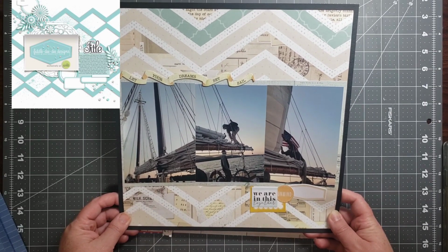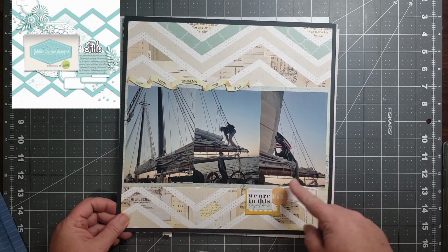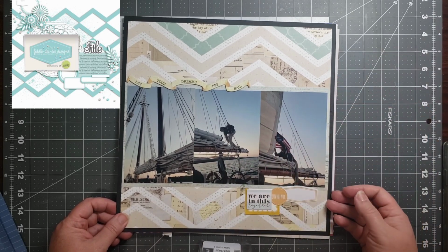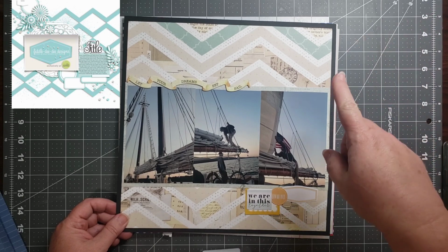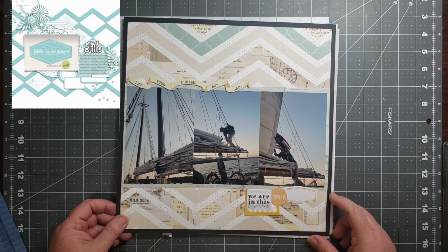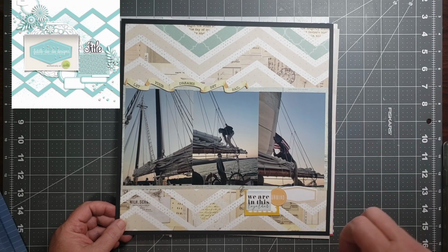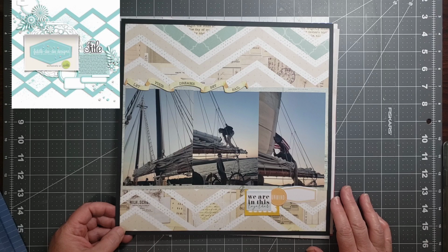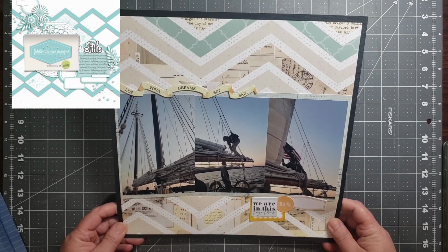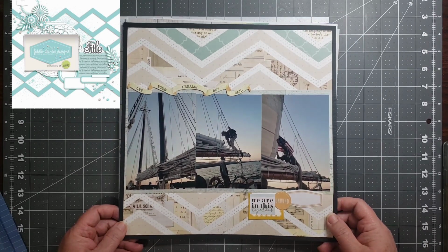This is photos of one of the crew members jumping up on this. This was before he raised it, and he jumped up there and then he was raising the sail as we were coming back around. So he raised the sail to catch wind so that we could come back around and head back to the dock.